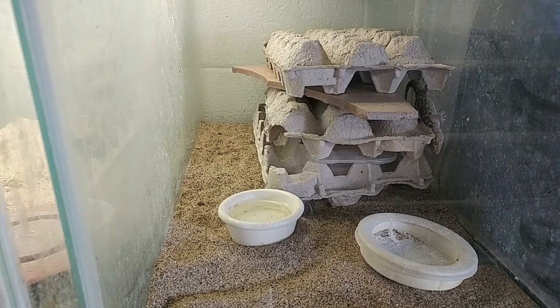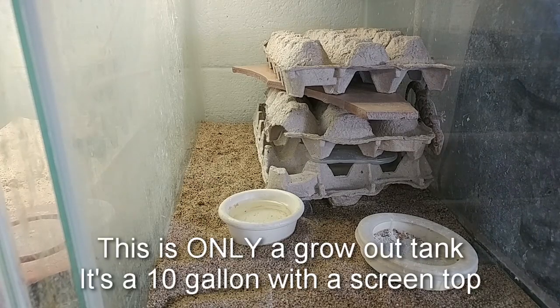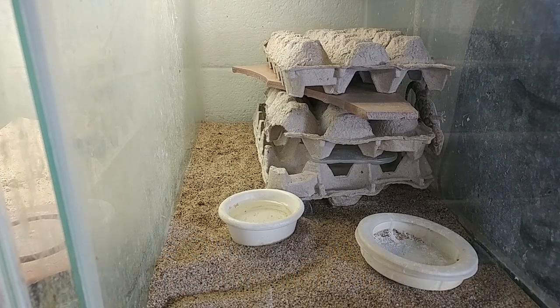Here's our grow out tank of these Chondrodactylus pulitzerae. It's very simple, and it doesn't have to be like this. You can set it up more of a naturalistic enclosure, but we set it up for just raising these animals out. You can see the egg cartons stacked up. We have slate or tile in the middle to stabilize the egg cartons. We have the water dish, we have a food dish, and basically that's it. We have FlexWatt running underneath this tank to keep the warm side at around 95 degrees.